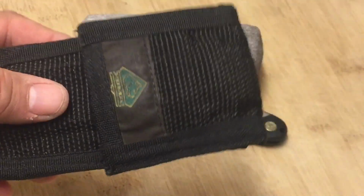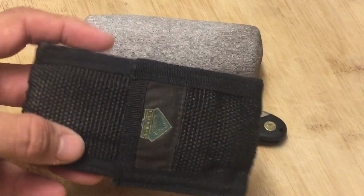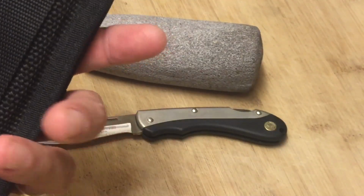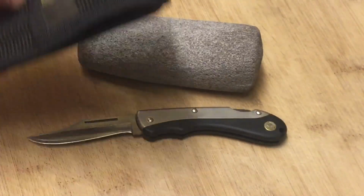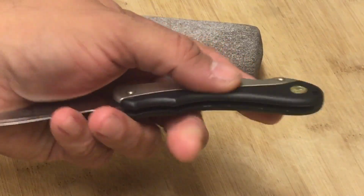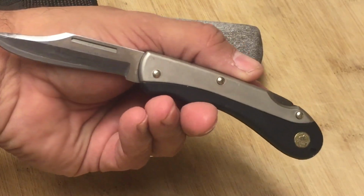And I would wear this very often. In fact, because my belt's about that wide, honestly, people wouldn't even be able to tell that I had it on. So loved it for that reason. So one day, because I do use my knives, guys, I was out working on a fence.